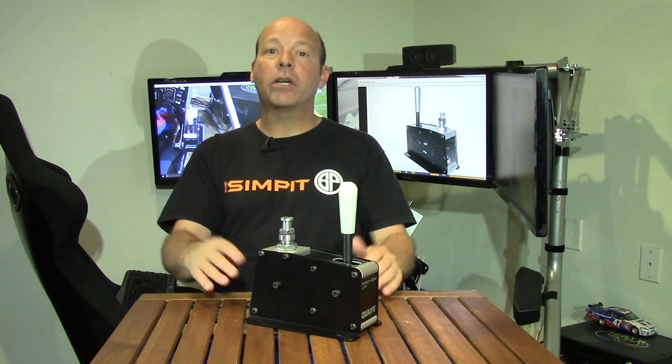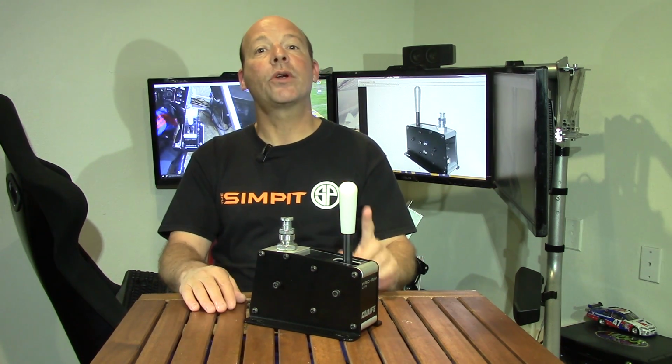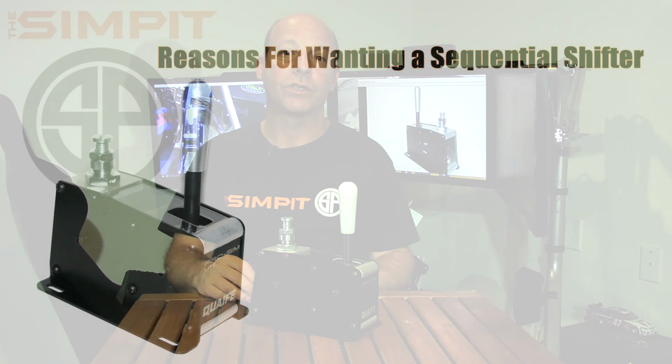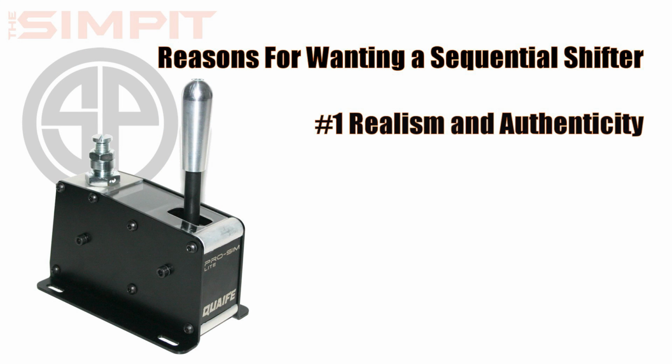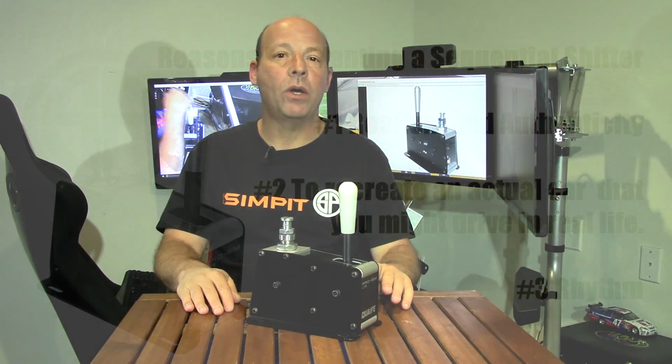Paddle shifters are going to beat a sequential shifter in a lap time shootout. However, there are still three reasons to pick a sequential shifter over paddle shifters. Number one being realism and authenticity. Number two, to recreate an actual car that you might drive in real life. And number three, rhythm. And this is the one I want to focus on the most.